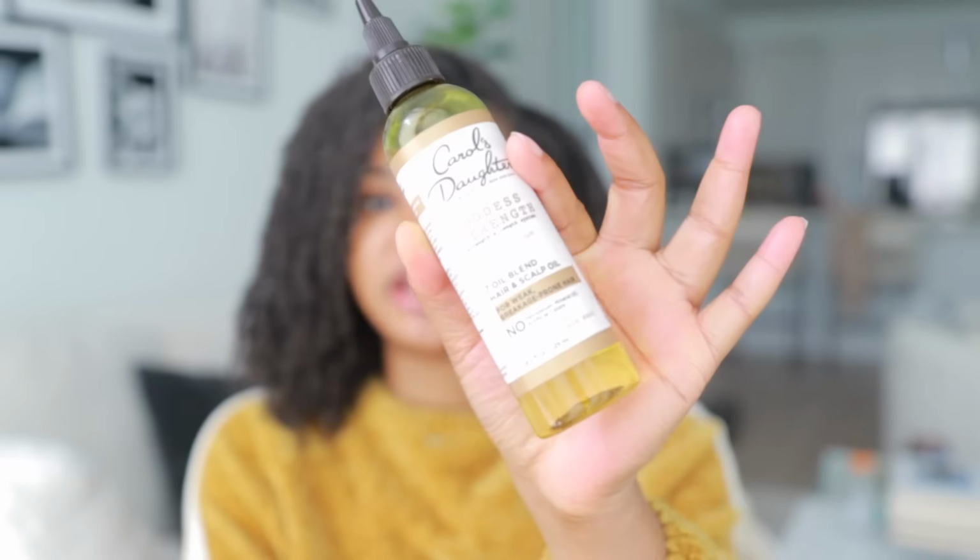So the first thing I like to do in my wash day routine after I've worn a protective style is do a mini hot oil treatment. So we're going to be using the 7 oil blend from this line. Unfortunately the clip that I filmed this in got messed up.